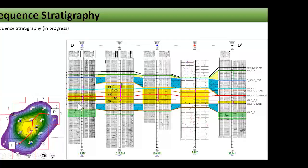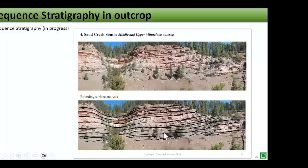So in this case, we used dolomite below us to pick, and then we're picking tight streaks in between. And this is one of the better logs where you can see some of those tight streaks. So you've got real good, nice porosity coming down, tight streak, nice porosity, tight streak, nice porosity, tight streak. And those are falling in line with these.